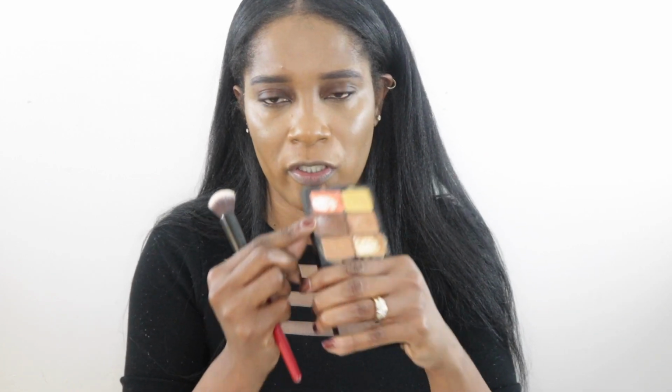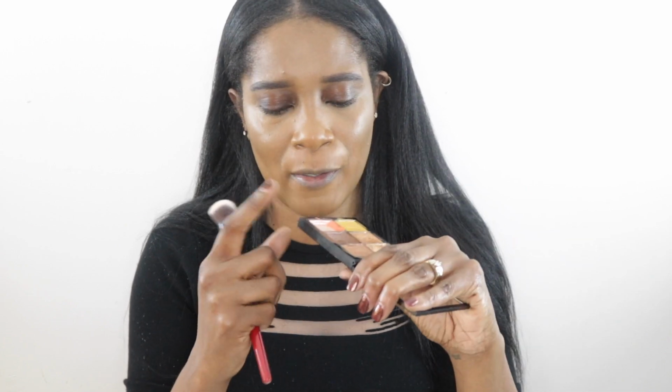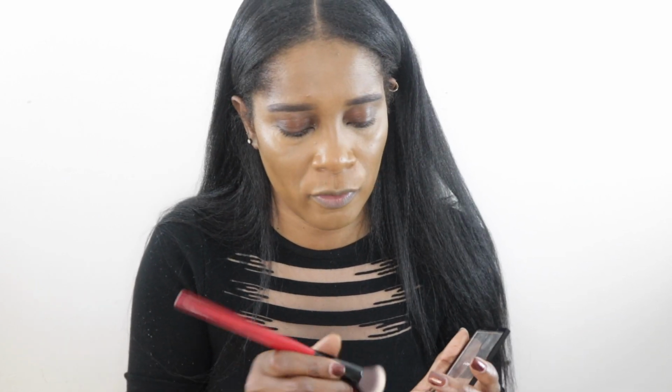And I'm going to take the darker shade in the palette. I used to use the corrector shade, but my melasma was really horrible, like all over. I used to just paste that on. I'm so glad I don't have to do that anymore.